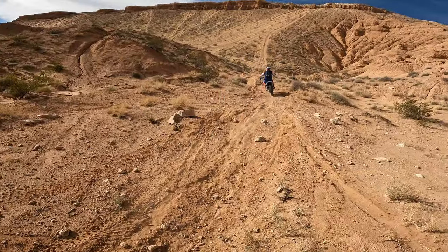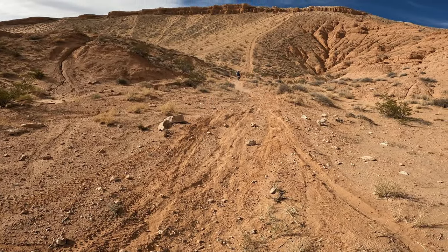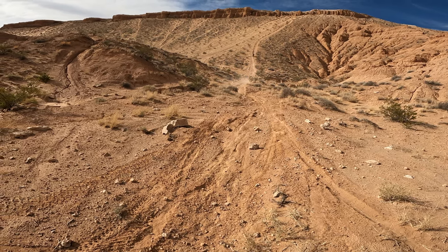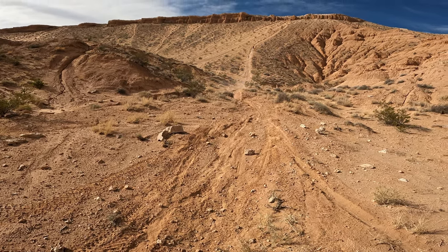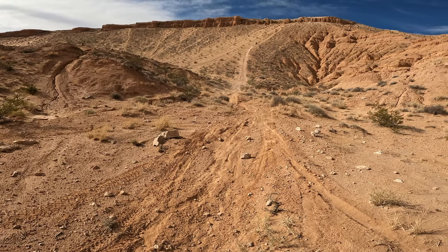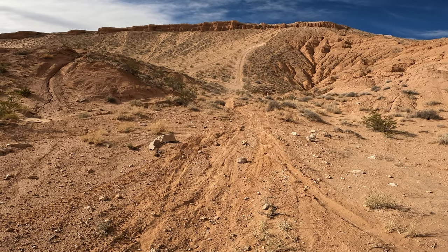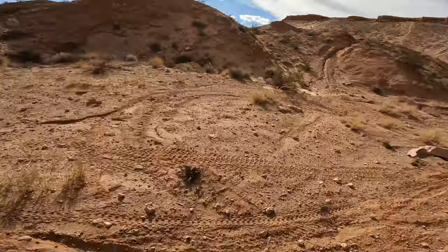All right, here goes Colin. He's on the YZ250. Let's see what he can do. Let's go! I just shifted the fork earlier. Yeah. Up. It made it a little bit higher than I did.